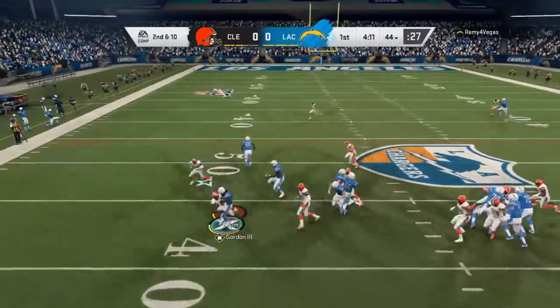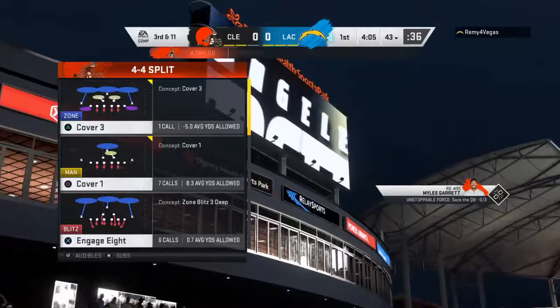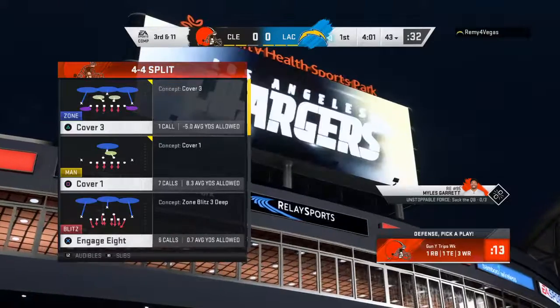Back to the ground now with Gordon. And they went the wrong way there. Losing yardage back at the 43-yard line. It'll go as a loss of a yard, and it'll set up 3rd down. Brings up 3rd down and 11.